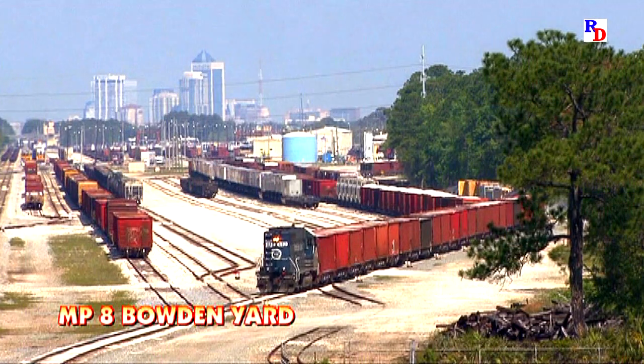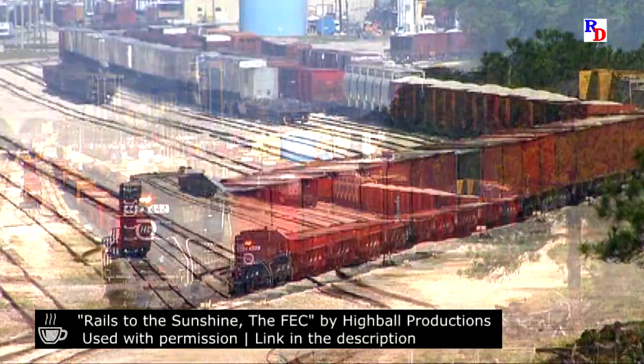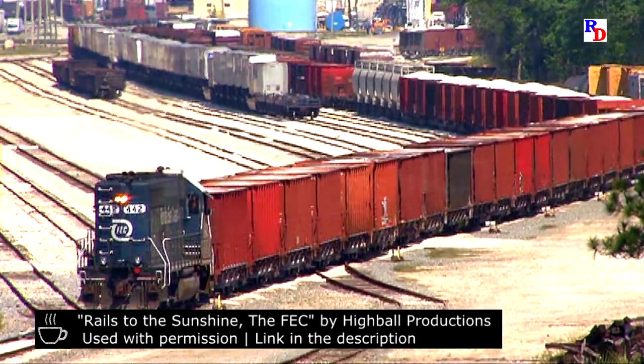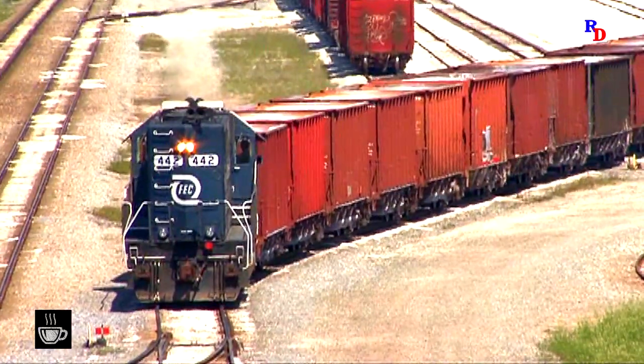The Florida East Coast is a storied railroad with a long history, but today we're looking at the recent past and begin our rail fanning at Jacksonville's Bowdoin Yard. We're at milepost 8 at the south end of the Florida East Coast Bowdoin Yard, with Jacksonville in the background and GP40-2 number 442 switching empty rock cars. FEC receives cars from both Norfolk Southern and CSX here.